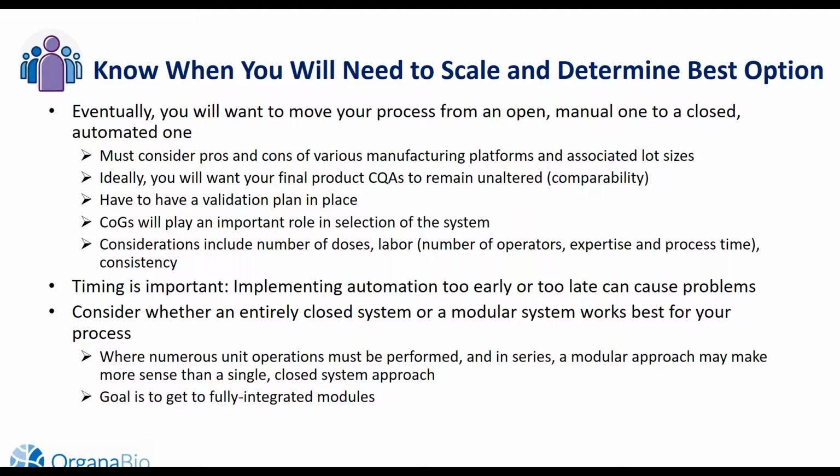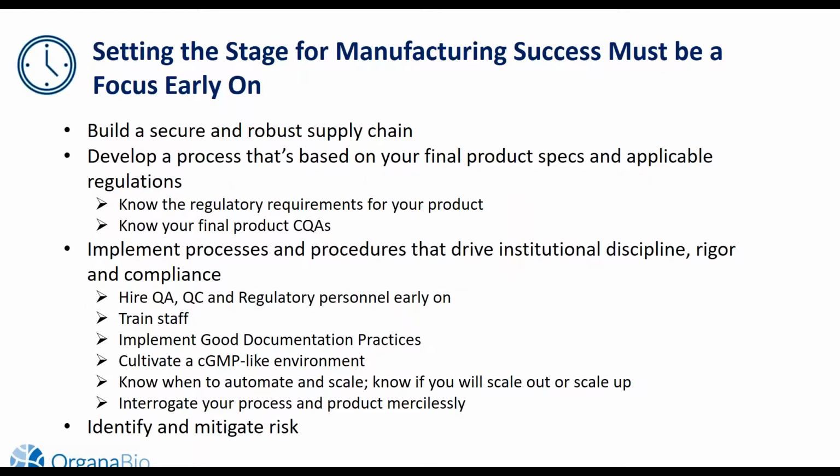You also have to think about automating too late as well, especially if it comes to tech transfer, if it comes to lot sizes and those critical process changes that can be costly. So there's really a Goldilocks zone in determining when's the right time to automate to gain the utmost benefit. And if you're going to automate in a phased manner with multiple unit operations, how do you make sure that that modular approach can all come together, work together, and grow together to get to fully integrated modules and manufacturing systems from start to finish?